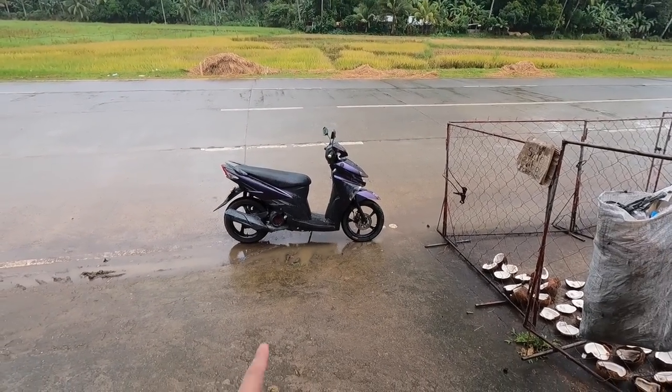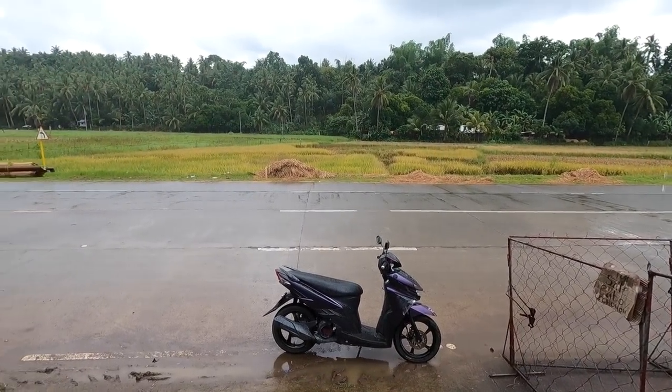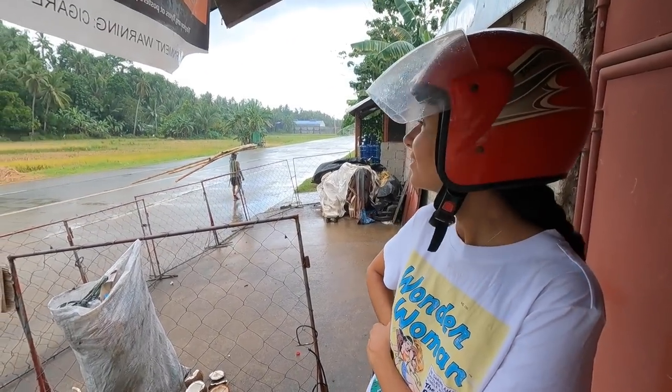Oh, and the rental is $400 a day. We got it for 2 days overall. A lot of bamboo. The guy's very strong. Yeah, old guy too.